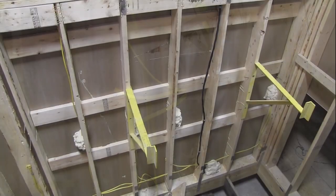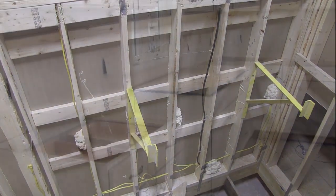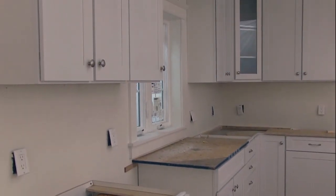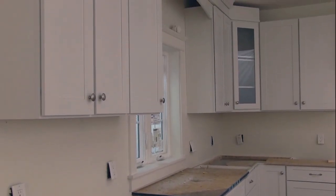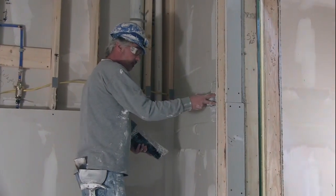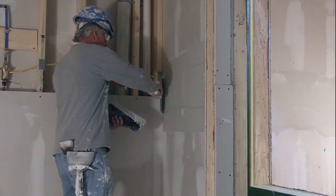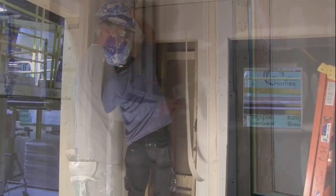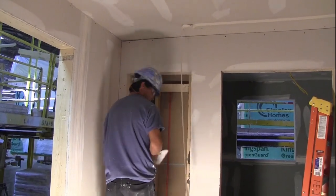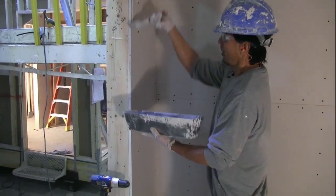Here you can see the kitchen area. Notice that we put additional bracing on the walls to accommodate the kitchen cabinets. That way, when we're screwing the cabinets to the wall, we're always hitting something sturdy. As we continue, you will see that we are applying mud or joint compound to the walls. We do this in a conventional manner. With the first coat, they begin to tape and mud. Eventually, the walls will receive 3 coats of joint compound.